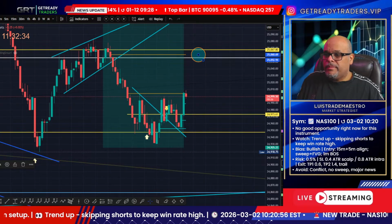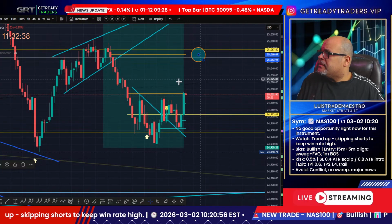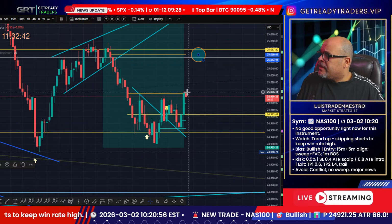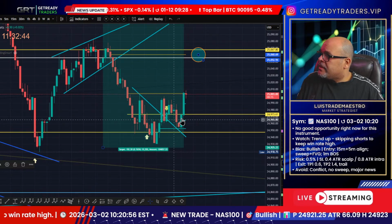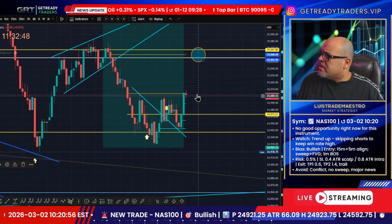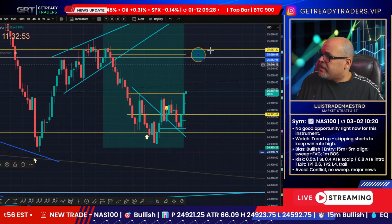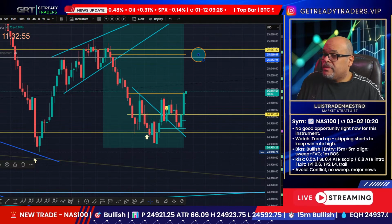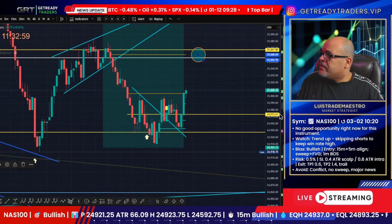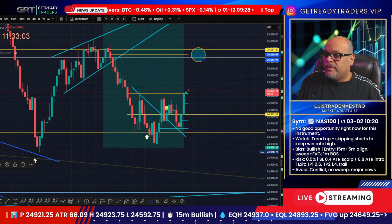Really crazy price action. Rejection out of the point there. It needs to break this and actually make a change of character out of this area. Might come back down to retest and then keep pushing up to the upside, or it can just push up to the upside from there. There you go. Oh boy, here we go.